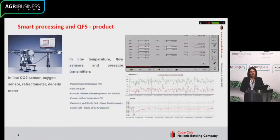Let's take a look at the smart tools that we currently use. I shall try to begin with those associated with the safety and health parameters of this beverage. So we have CO2, we have oxygen, syrup, sugars. All that is measured with great precision before pouring the product into the bottle.